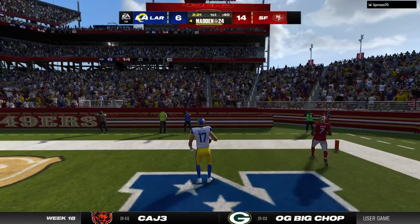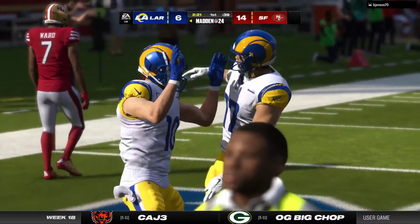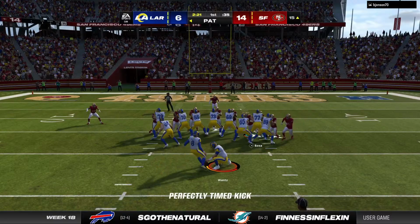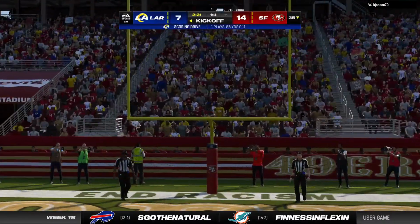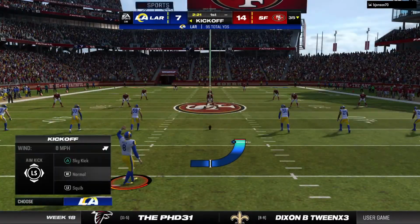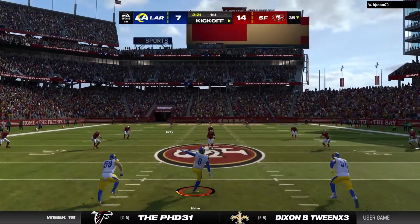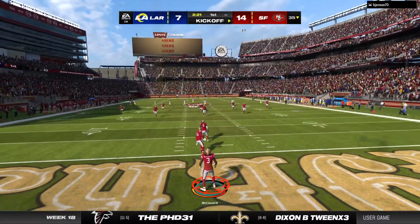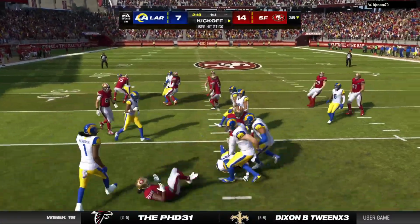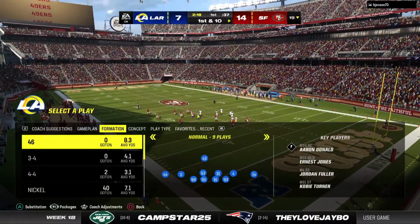Touchdown, LA! Puka Nacua, his 11th touchdown of the year. And the Rams are able to strike quickly here as they are in for 6. Extra point by Marr, up and good. And that'll make our score 14-7. Following the touchdown, here's Marr to kick it away. Here's McLeod from his end zone. And only able to get this to the 19, so probably should have opted for the touchback.